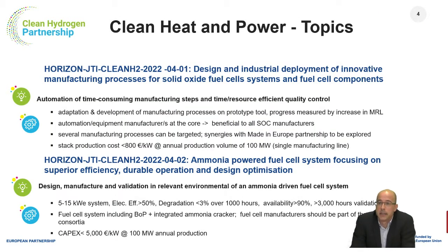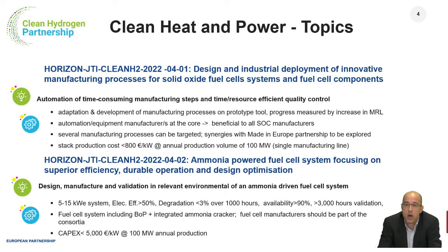So, the first topic is about the design and the industrial deployment of innovative manufacturing processes, as I've mentioned before, and the focus is on solid oxide fuel cell systems and components. It's about looking at the most manual manufacturing steps and automating them. It's also about time and resource efficient quality control, all of this aiming to reduce the costs of the most expensive component for solid oxide fuel cells, which is the stack. We hope that through this topic, we will show how we can get to a capex for the stack of less than 800 euros per kilowatt at large production volumes if we look at a single manufacturing line.